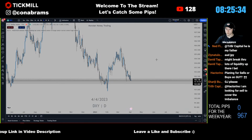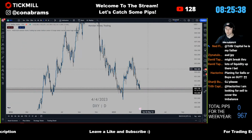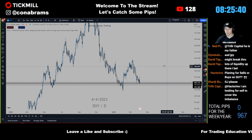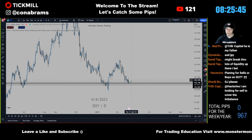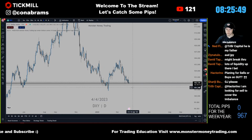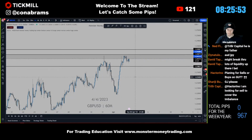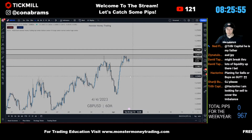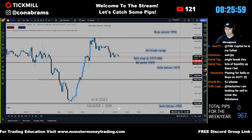And as they raise interest rates, keep rates higher for longer, it should just keep the strength in the dollar on the higher time frame. So just keep an eye on this demand zone around 102, 101.5. And yeah, GU, like I say, also at the significant level. So that's just something I'm keeping an eye out on.